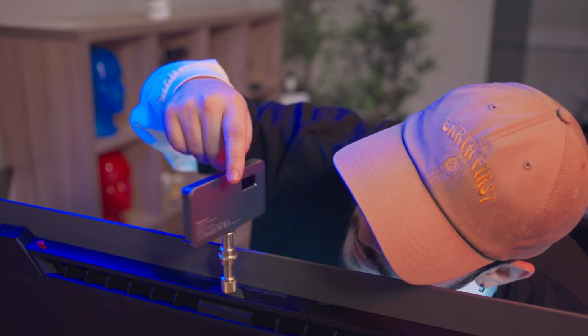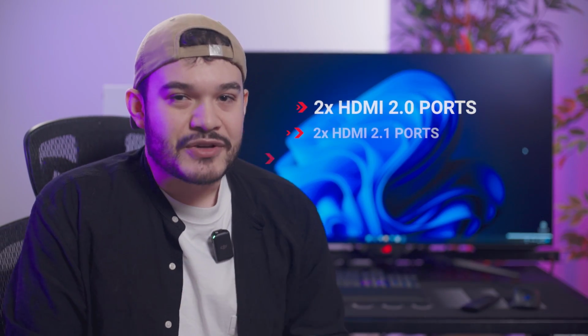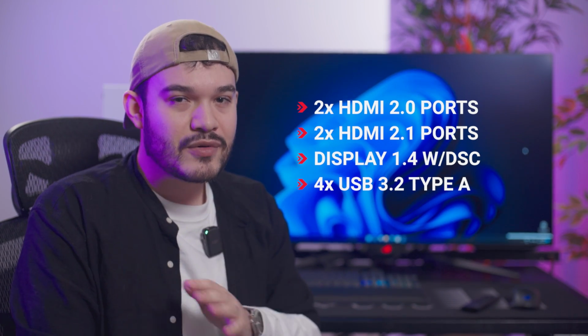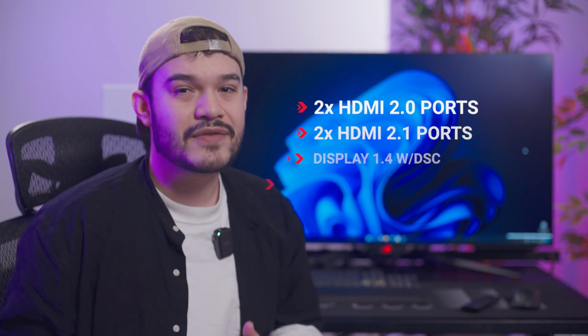Apart from this TV being a monitor and vice versa, there's also a 1/4-inch thread for mounting a webcam or video light for streaming. From 2 HDMI 2.0 ports, 2 HDMI 2.1 ports, a 1.4 DisplayPort with DSC, 4 USB 3.2 Type-A ports, all in different locations for ease of use, mind you.